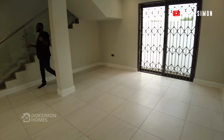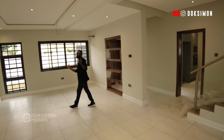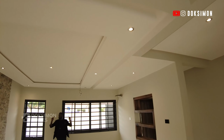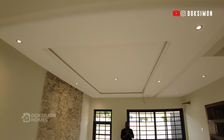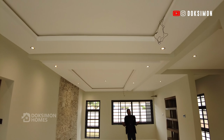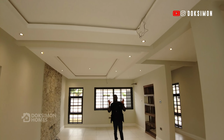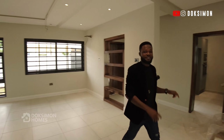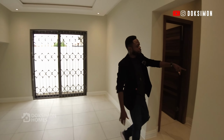The other thing that I noticed is the ceiling. Very beautiful, more boxy, with some pushback and recessed lighting all around the edges of the square area, and that's a very beautiful touch. You understand? And I love it. There's a beauty that comes with simplicity. Look at the simple things. Those are the most beautiful things.